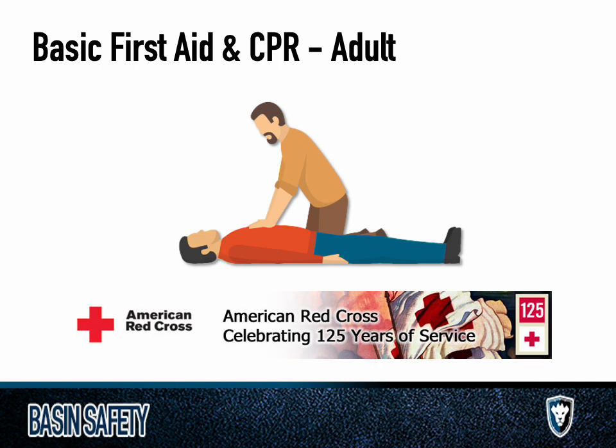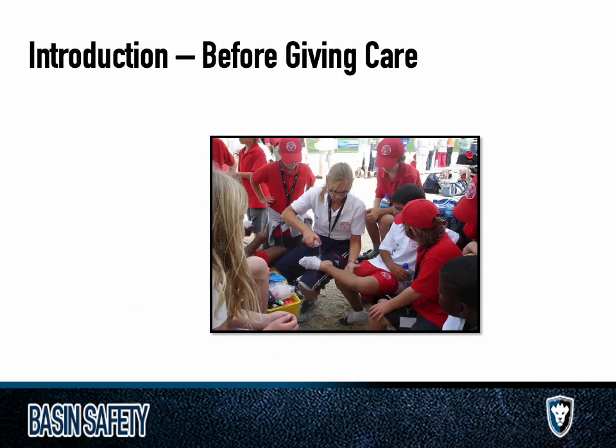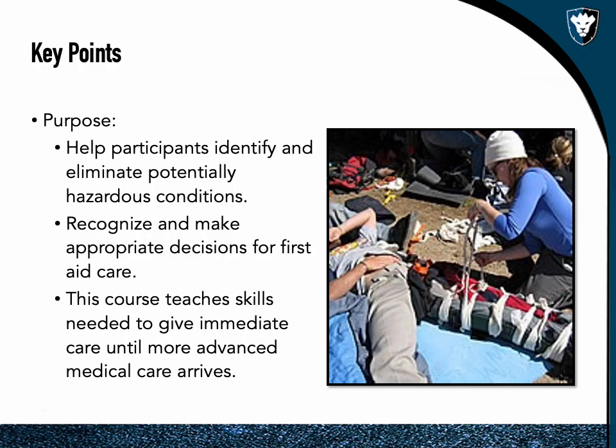Basic first aid and CPR for adults. Introduction before giving care. Here we have the key points. The purpose: help participants identify and eliminate potentially hazardous conditions, and recognize and make appropriate decisions for first aid care. This course will teach you skills that you need to give immediate care until more advanced medical care arrives. Again, we're not always going to be able to give top tier care, but we can give the best that we possibly have.